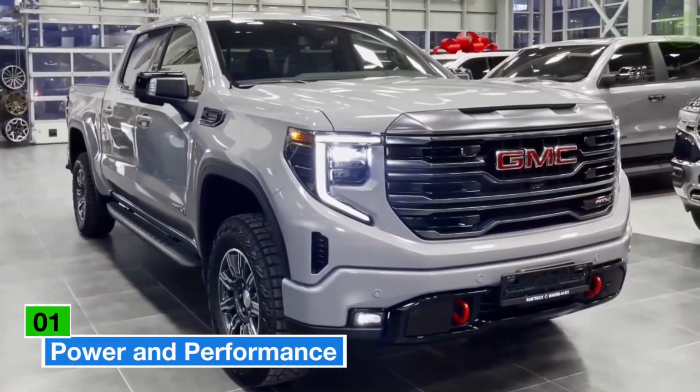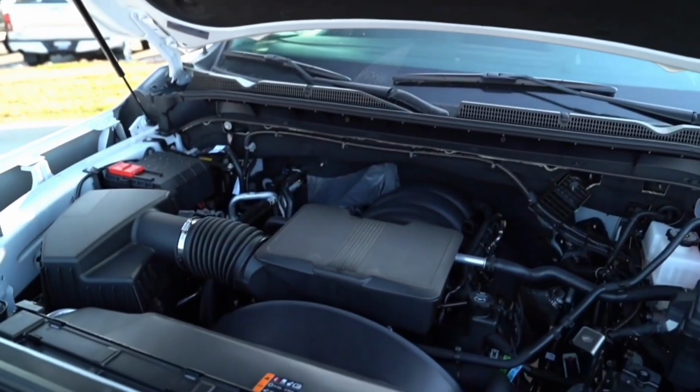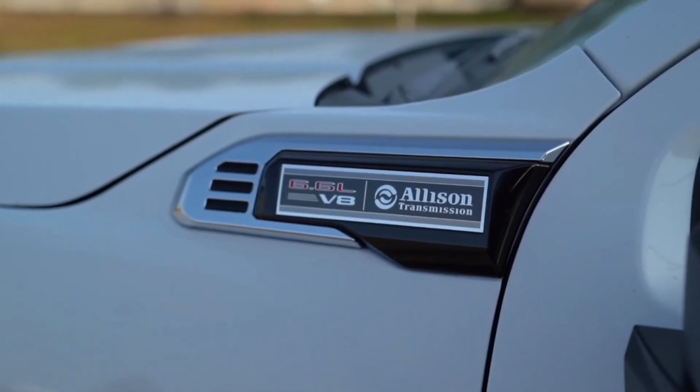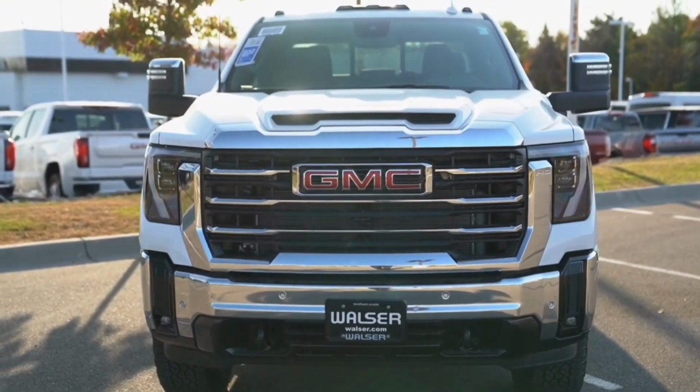Number 1. Power and performance. Under the hood of the 2025 GMC Sierra HD, you're looking at pure muscle. The standard 6.6-liter V8 gas engine cranks out a solid 401 horsepower and 464 foot-pounds of torque.